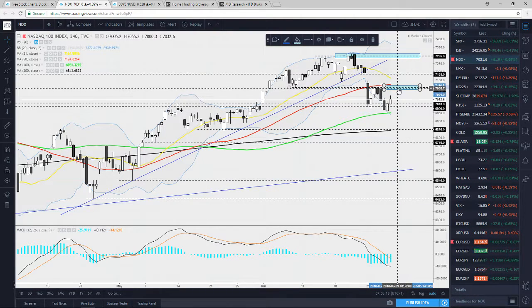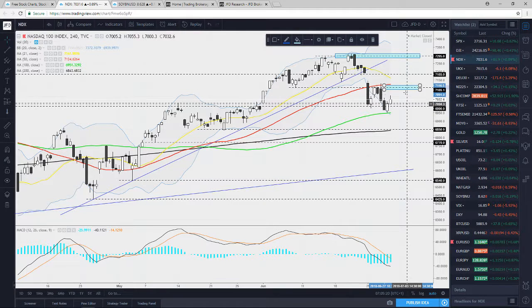If suddenly this doesn't reach that level, the 7105, and it reverses earlier and makes a move below the 7,000 here, or starts moving below the 7,010, well, we could maybe aim for a little bit of profit here, maybe towards this area right here at around the 6955 area, approximately there, which probably could coincide with the 100 EMA, shown as the green line on the 4-hour chart.